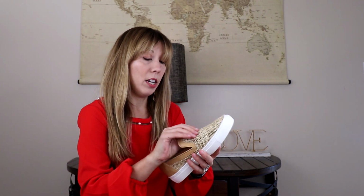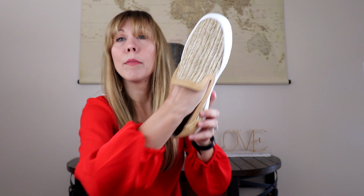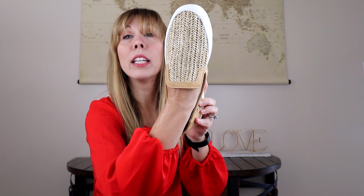That's the fun part. Last up from Steven New York, we have these flats, and this is almost like a soft wicker material that doesn't seem like it's going to be very comfortable, but we'll see. It is very airy. It's almost sandally. Maybe stick a hand in so you can see that. Can you see that? I don't know. But I'm interested. I'm cautiously optimistic on this. So, okay. That's my box.